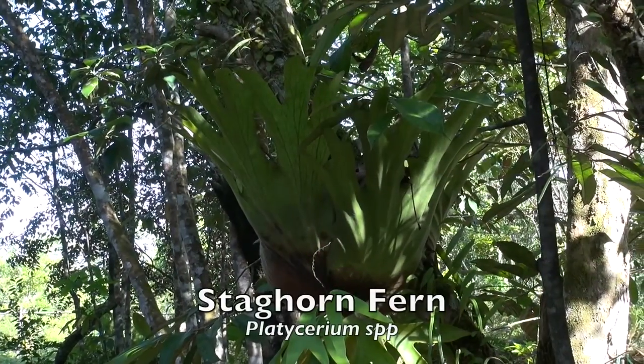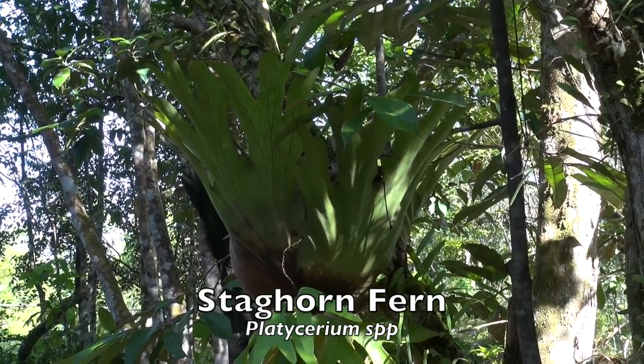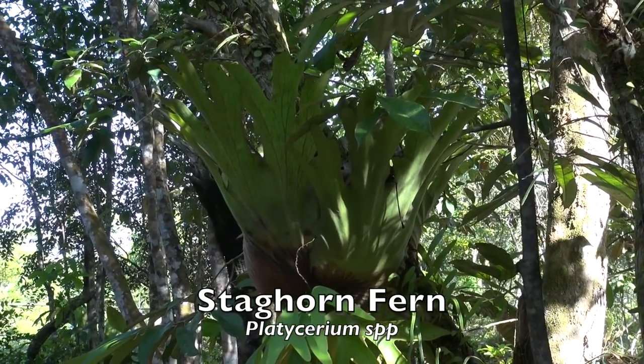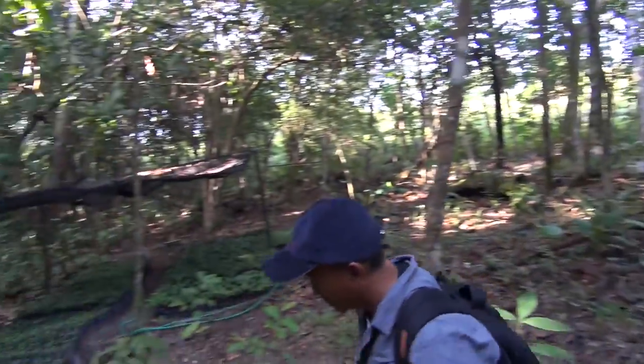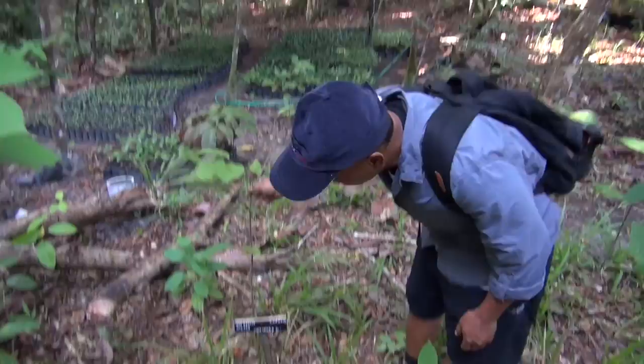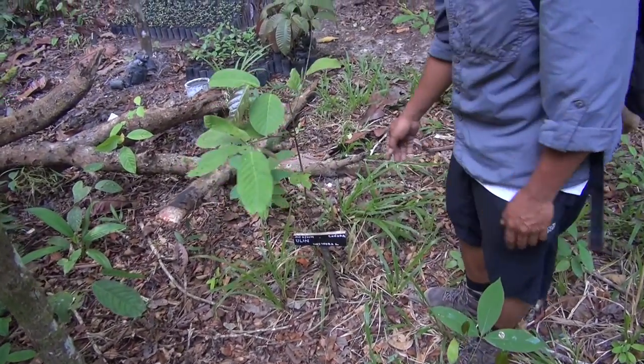So here we see a staghorn fern. And Eddie, you're saying that people with an abscess can do what with this plant? Yeah, there seems to be a bit of a camp here. They're planting. They have trees here. Ulin. The iron tree.